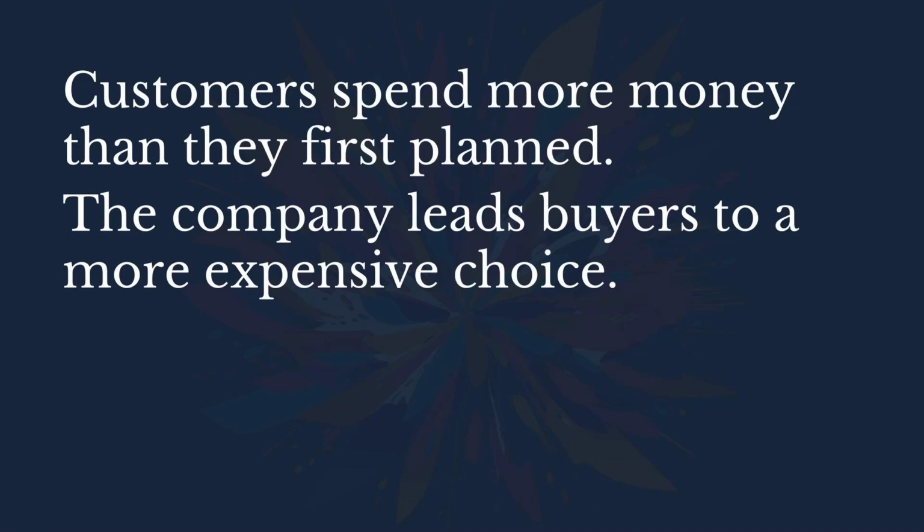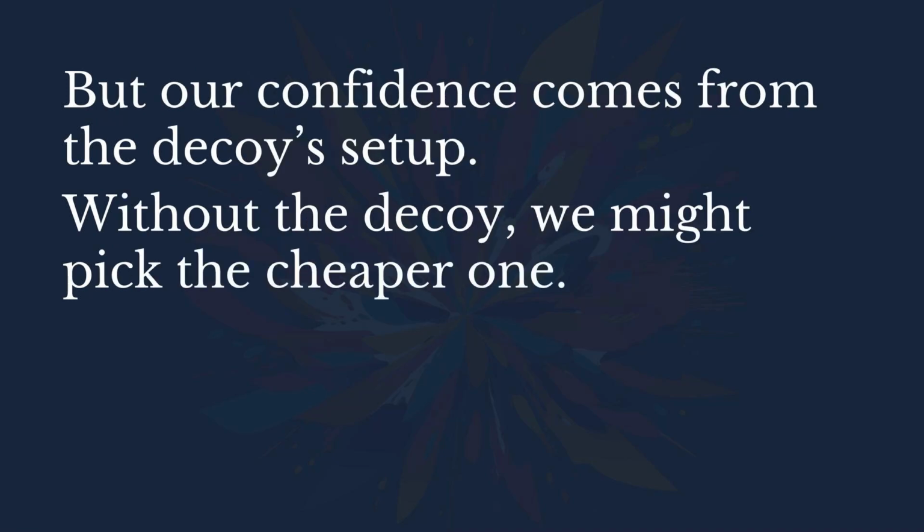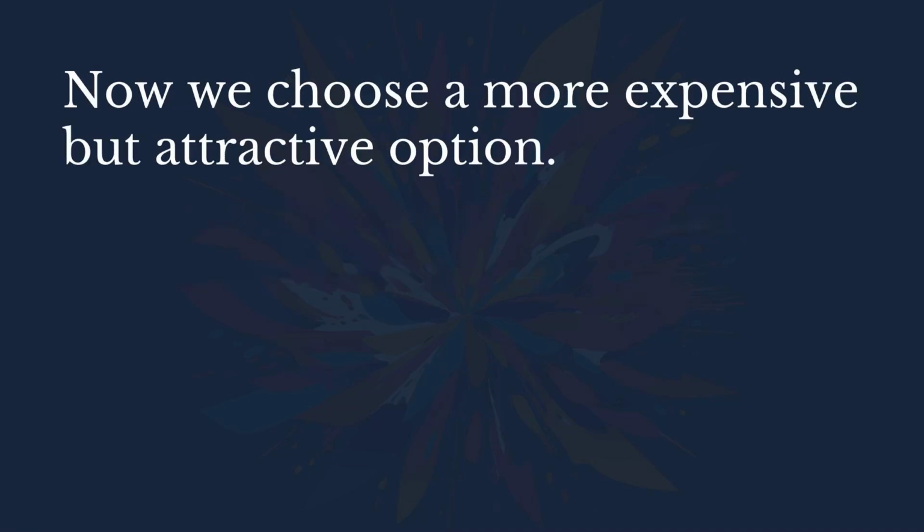The company leads buyers to a more expensive choice. By adding a poor value option, the better deal stands out. We feel wise choosing the middle price. But our confidence comes from the decoy's setup. Without the decoy, we might pick the cheaper one. Now we choose a more expensive but attractive option.